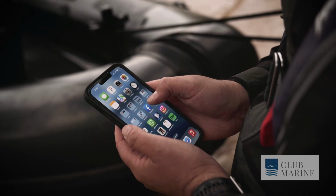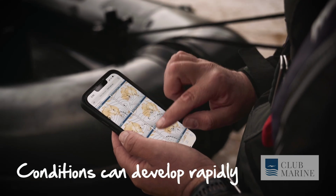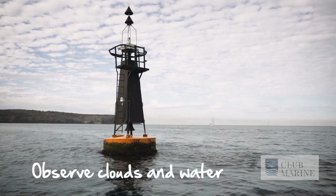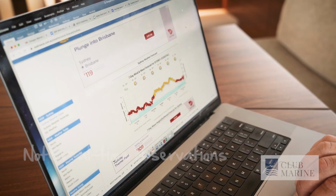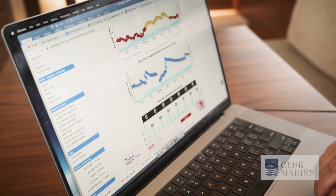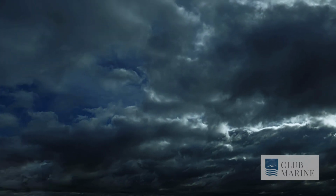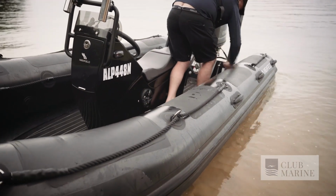After we look at our forecast before we go out, all skippers should be observing the weather and take note when they think the wind effect will change. Conditions can develop quite rapidly. What we're looking for is observations around us, like on the water's surface or clouds. Also, we can look at real-time observations online. For example, I could look at the Wollongong forecast if I'm expecting a strong southerly in Sydney. Once it's hit Wollongong, I know that there's a certain time frame when it should reach Sydney. So that'll give me time to prepare my vessel for that event.